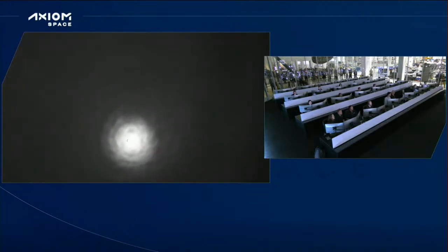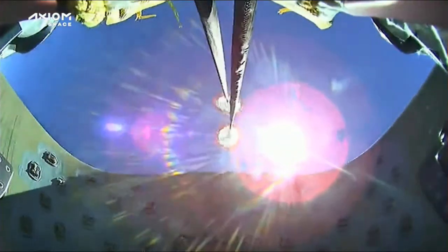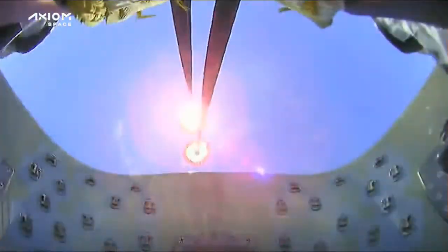From that deploy, it's a pretty quick succession of events, right? We deploy the drogues very quickly after. There we go. We're seeing the drogues deploy now. Live view from onboard Dragon Endeavor of those drogue parachutes. Capsule's going about 350 miles per hour. Nominal ascent rate for two healthy drogues.